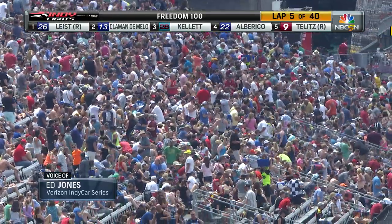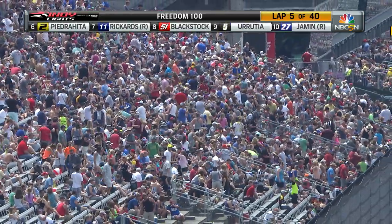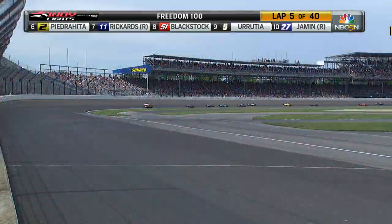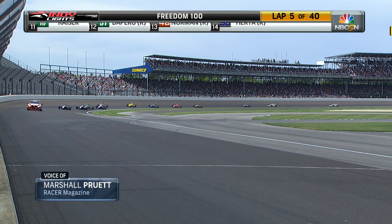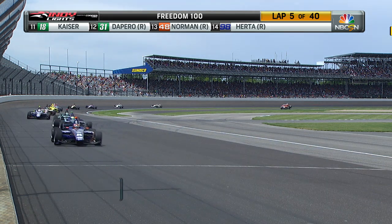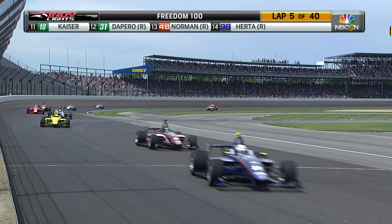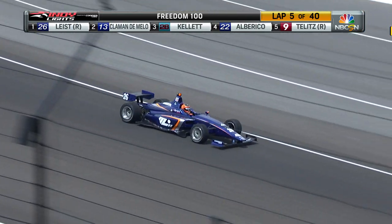Marshall, what are you expecting? I'm expecting Lace to really impress. His straight line speed has been something. Zachary Clayman DeMello, I'll tell you, he's someone who wasn't on my radar for a big Freedom 100 standout performance. I am wrong. Mateus Lace is just 18 years old. He's living in Miami now. He said he's feeling more at home. That's more similar to Brazil than when he lived in England.